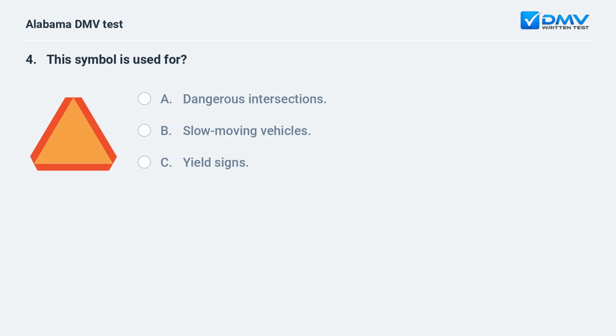This symbol is used for A. Dangerous intersections. B. Slow-moving vehicles. C. Yield signs.